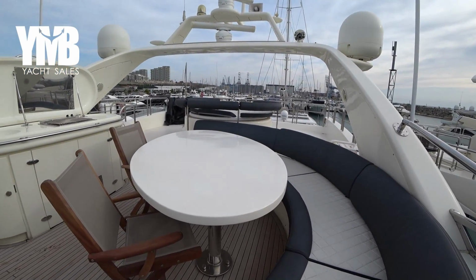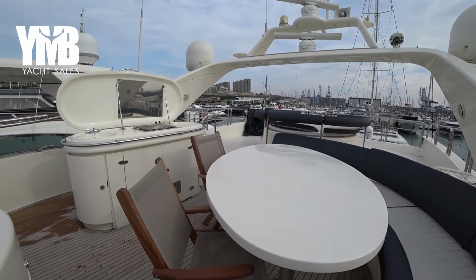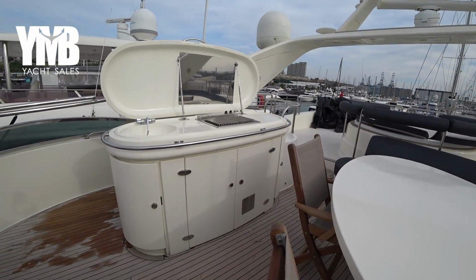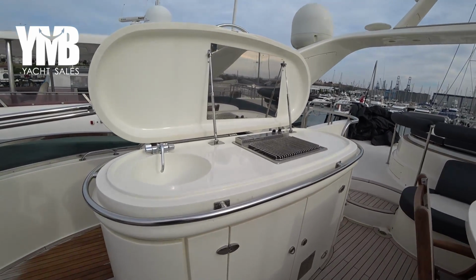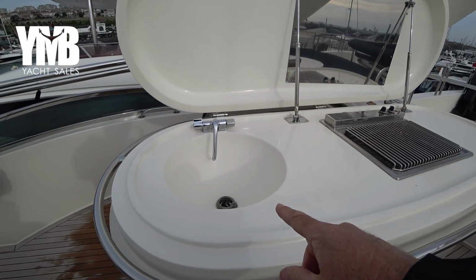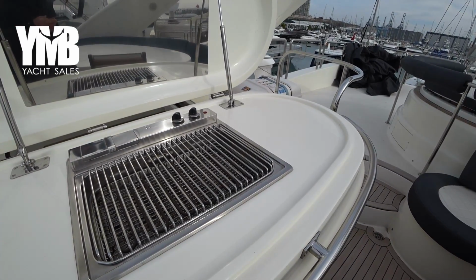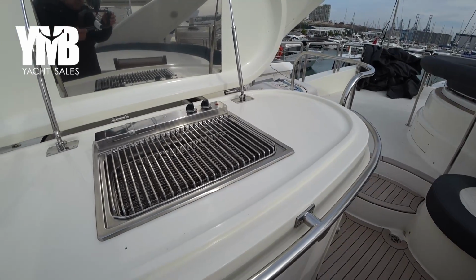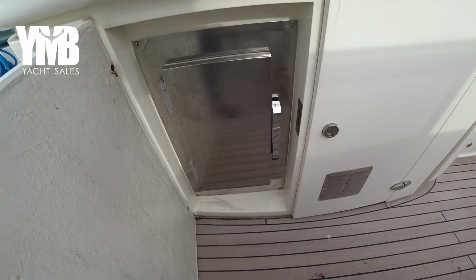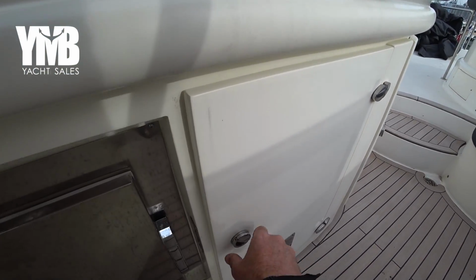Nice area to sit and dine. There is a bimini which can be placed above us, but obviously we are now in a winterizing situation, so the bimini has been removed. Wet bar, sink, and electrical grill. You can see the condition, it's very good. And down here below there is a fridge for beverages, and on the other side an ice maker.